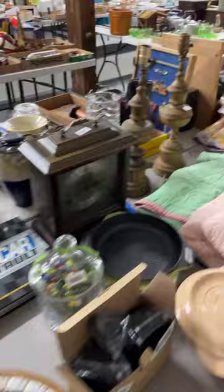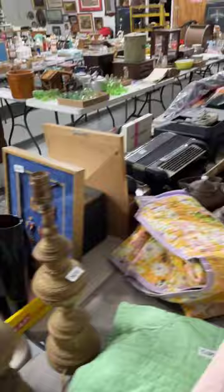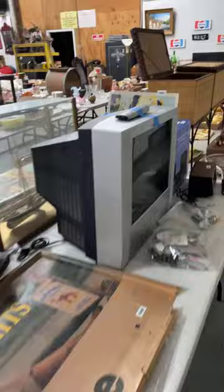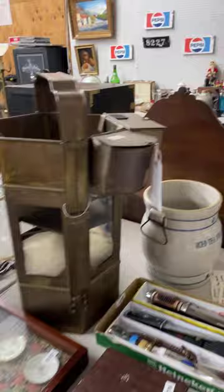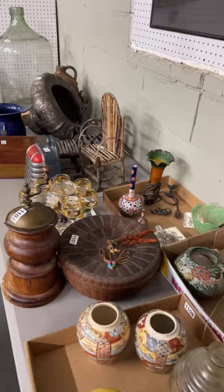Salt glaze. They look like they're in good shape too. Looks like we have some marbles and quilts. Looks like another military lot right there. If you can see it. Let's keep going here and see. Looks like we have some vanity set stuff here. Celluloid or whatever that's called.